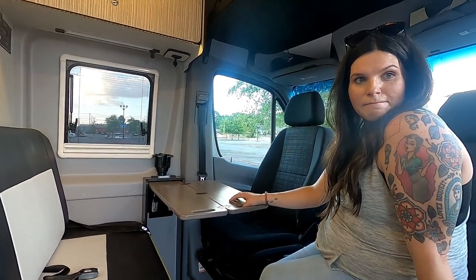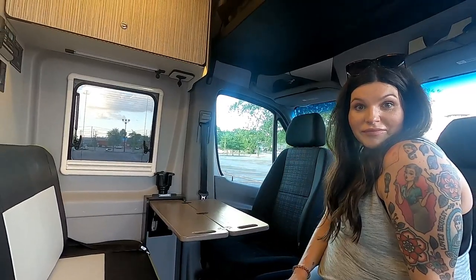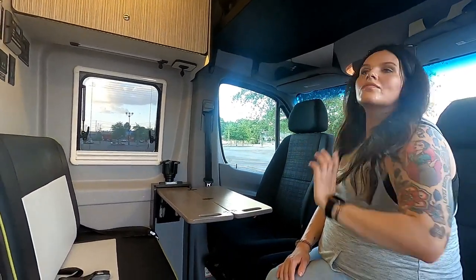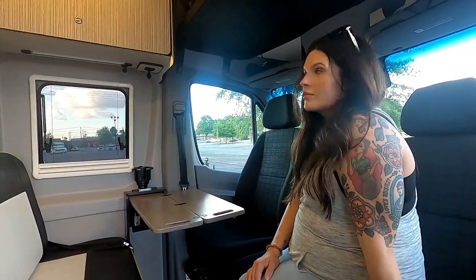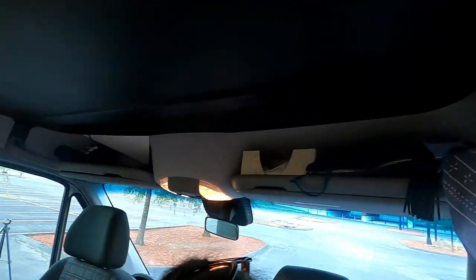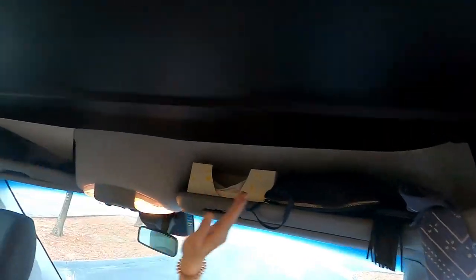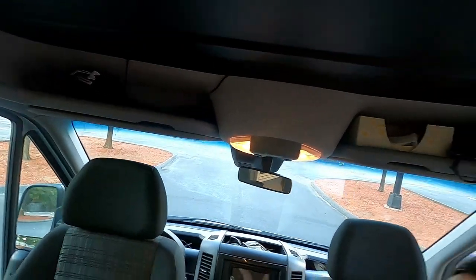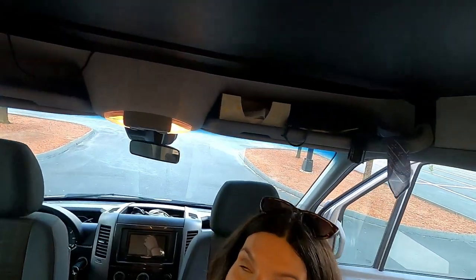Most people that own vehicles like this actually want to spend a lot of time on the outside of the vehicle, and that's why the table is over here. You can work on your laptop, you can do whatever right here on the side of the van without any problems. Up above the driver's seat, there's some storage areas. We just store sunglasses and hats and things like that in it. Makeup bags. There's a solar panel.